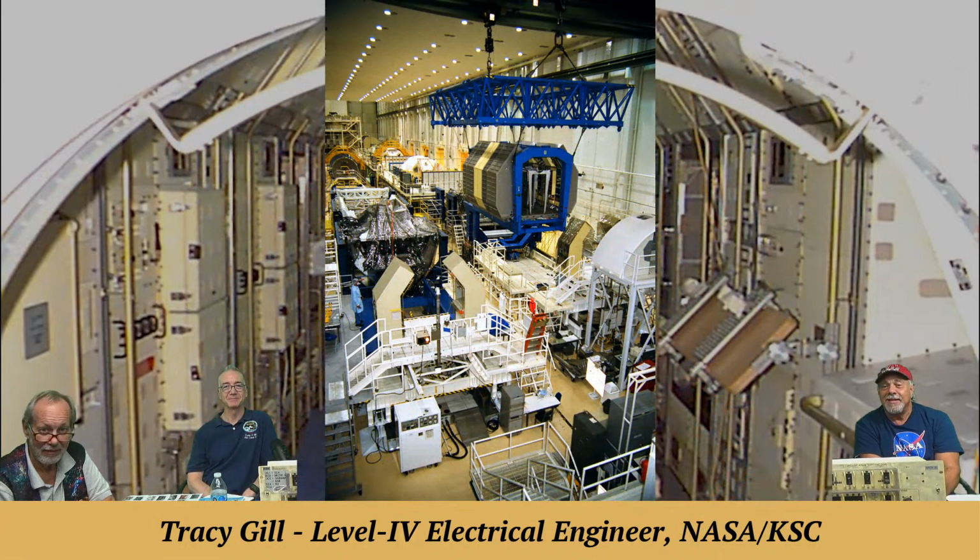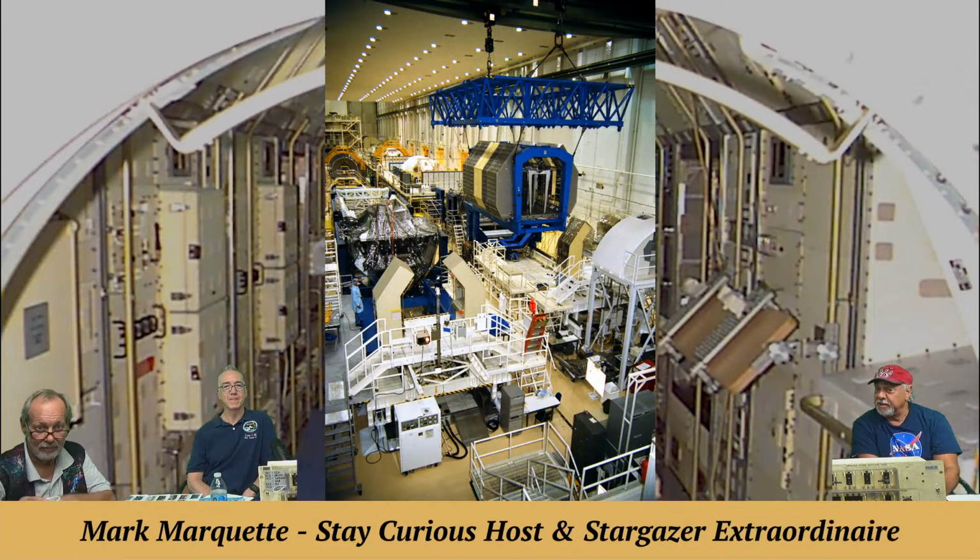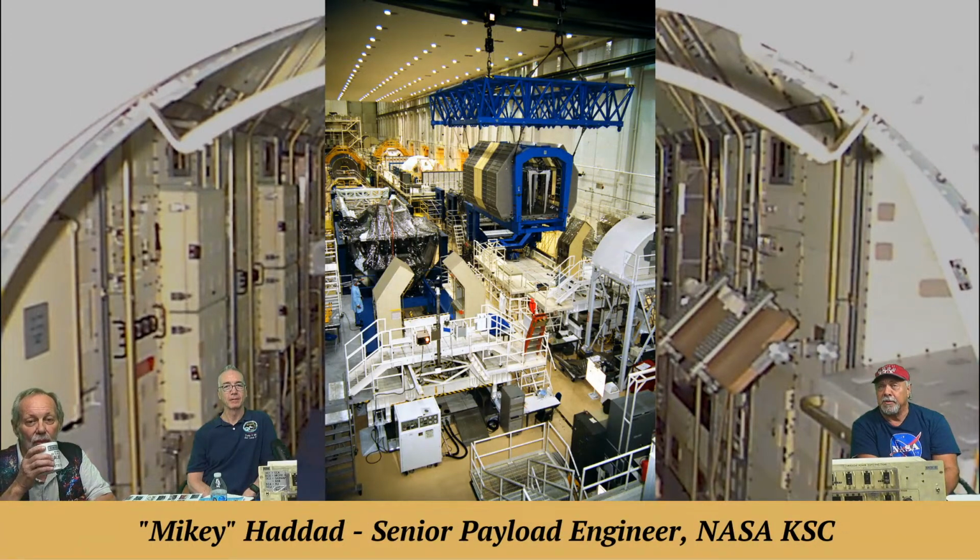Okay, this is a shot again in the operations and checkout building, which is now the Neil Armstrong spacecraft operations and checkout building, and you're looking from west to east down the high bay of the building. And what you're seeing here is the integrated Neurolab racks. This is basically the last time we put together all these racks for a Spacelab mission.